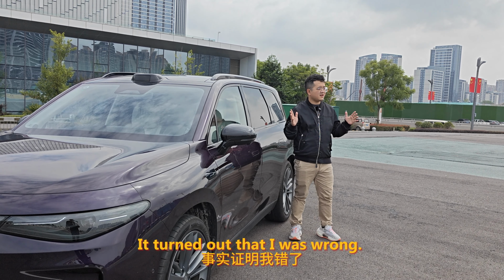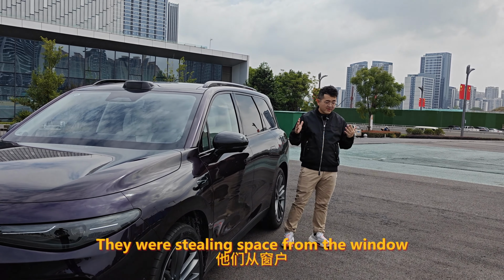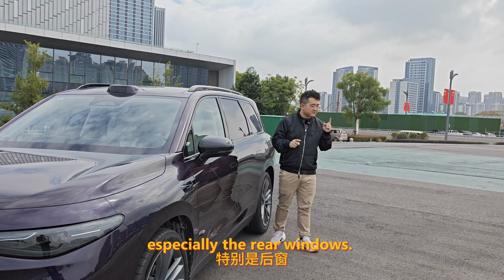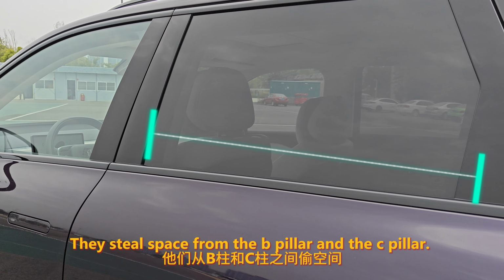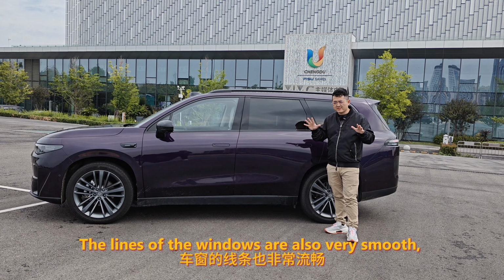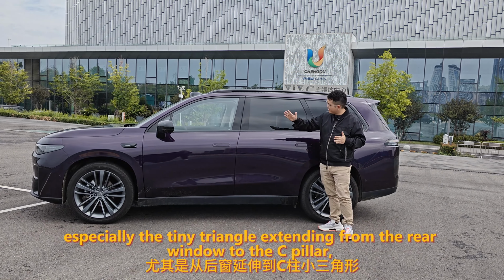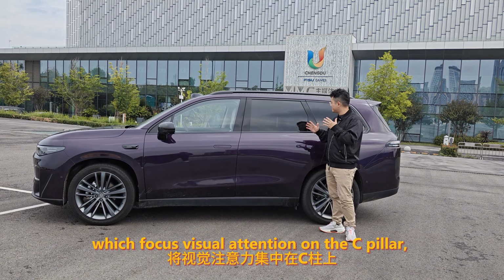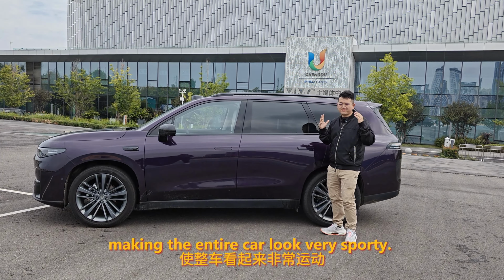It turned out that I was wrong. There was still space from the window and the design of the body structure, especially the rear windows. There's still space between the B pillar and the C pillar. The lines of the windows are also very smooth, especially the tiny triangle extending from the rear window to the C pillar, which focuses visual attention on the C pillar, making the entire car look very sporty.